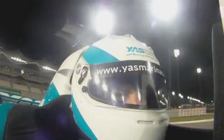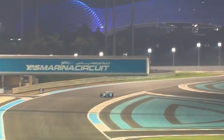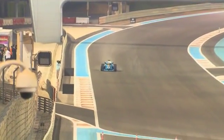And it gave me a huge appreciation. I have massive respect for these guys anyway, but the appreciation I now have of what they go through, and for Bruno as well, to have to do that for 70 laps, and to have to keep his eyes in the mirrors at all times to see cars coming through to pass him. I take my hat off to these guys. They truly are the most incredible athletes.